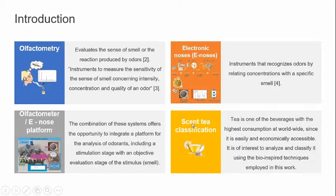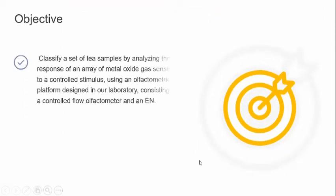And to finish the introduction, why tea? Well, tea is one of the beverages with the highest consumption worldwide, since it is easily and economically accessible. It is of interest to analyze and classify it using the bioinspired techniques employed in this work. The main objective of this work was to classify a set of samples by analyzing the response of an array of metal oxide gas sensors to a controlled stimulus using an olfactometric platform designed in our laboratory, consisting of a controlled flow olfactometer and an electronic nose.